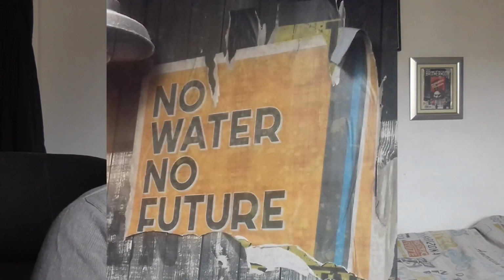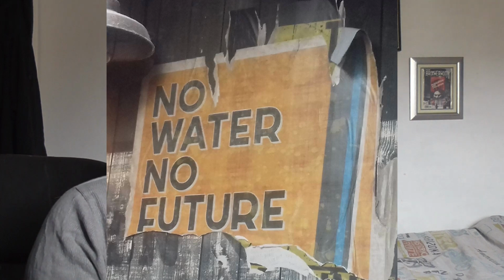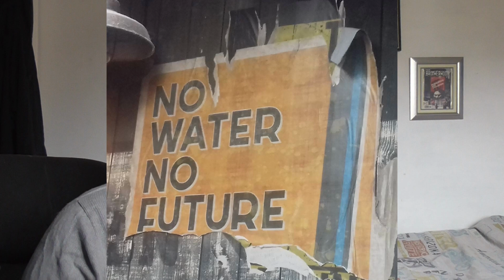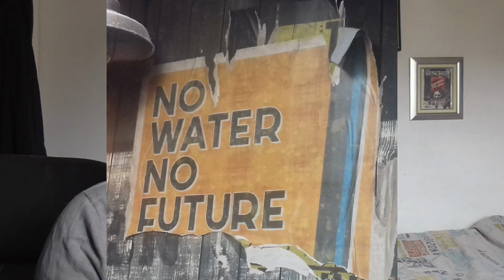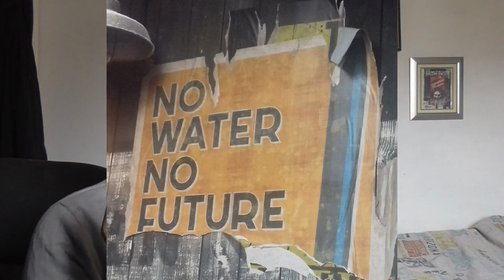So walking through the queue line, it's set in like the Thorpe Junction railway building. There's loads of posters: no water, no future, no fracking, end of the line, things like that. It really gets you hyped up for this.